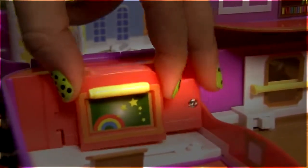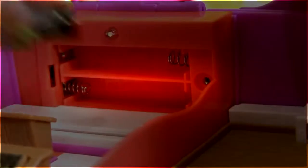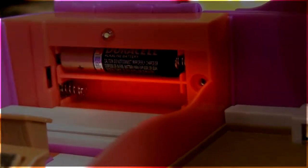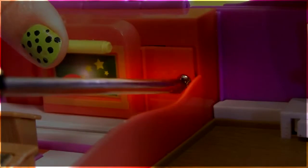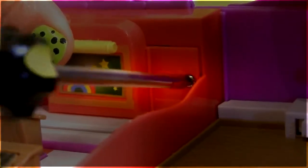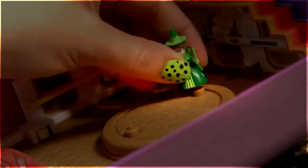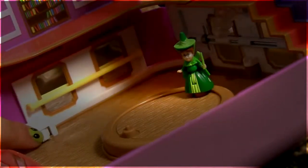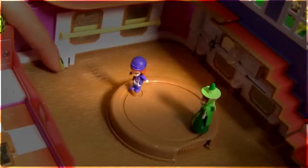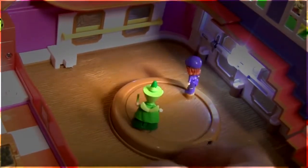This backpack also has working lights. Right here you have the on and off switch, but to make it work, we have to add batteries. Now lights on and lights off. On and off. Time to dance.